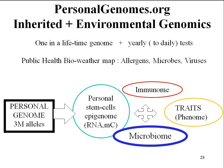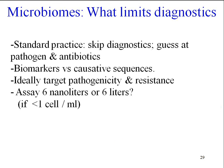Microorganisms, viruses, the allergens, and to some extent our immune reaction to ourselves, the autoimmunity. And so the combination of microbiomics and immunome is very significant, both as a trait in itself and also as an indication of environment. So practice has been, and this applies to me, that you skip the diagnostics and use the humans as a test tube, as a kind of experimental animal, and say, here, try this antibiotic, and if you're still alive, come back, and if it's not working, come back.